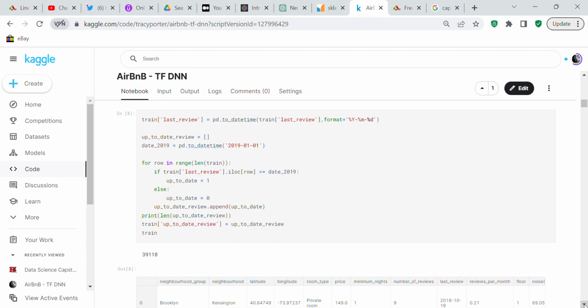So what we're going to do is take the last review and use pandas to timestamp it and convert it to datetime. Then up-to-date review is going to be a blank array, and date 2019 is going to be pd.to_datetime of 2019-01-01. Then I'm going to make a for loop. If the date of last review is greater than or equal to 2019, it's 1. Otherwise, it's 0. And we're going to append that to up-to-date review.